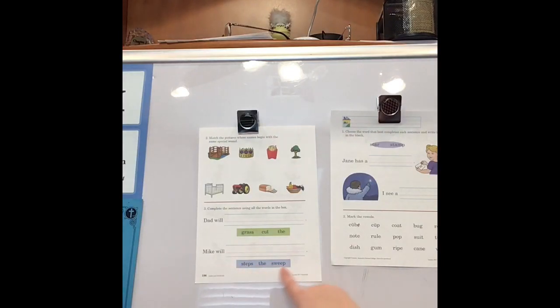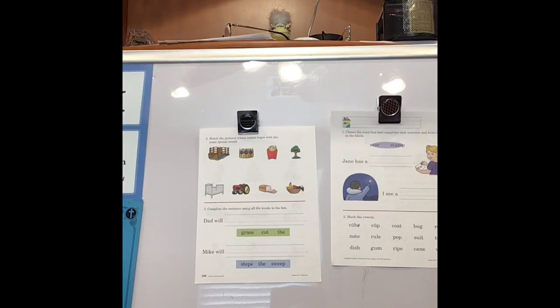Okay, let's look at the blue rectangle right here. Mike will steps the sweep. Now I want you to figure out what makes sense. And that does not make any sense to say Mike steps the sweep. So try to figure out on your own what would make the most sense. And if you can't figure it out, go ask your mom or dad or whoever it is that's helping you, okay? And they can help you out with this one.